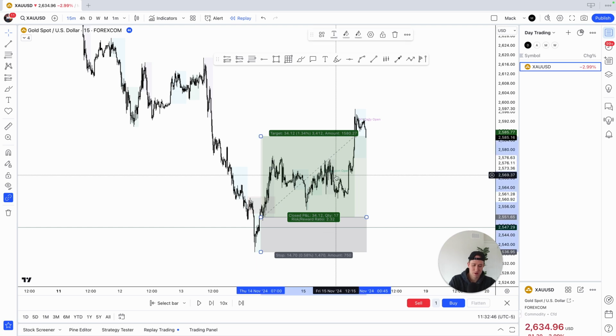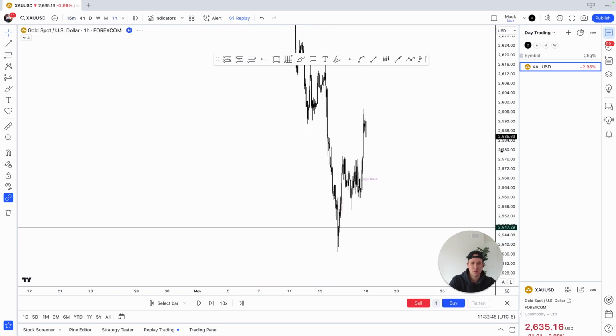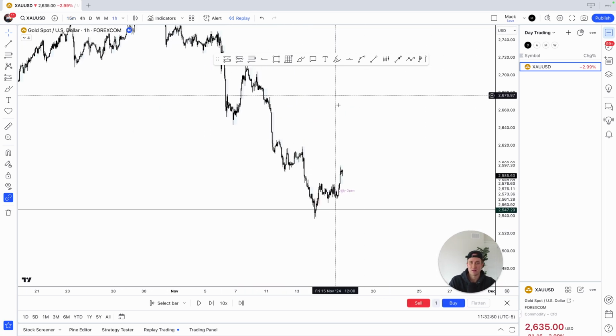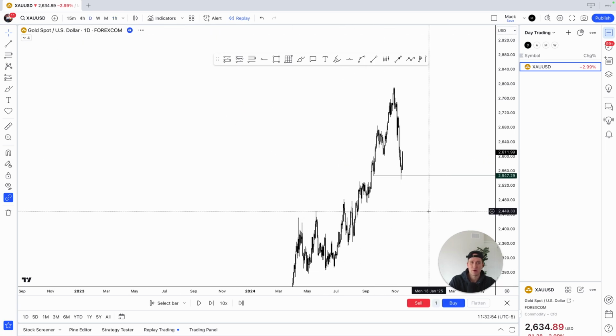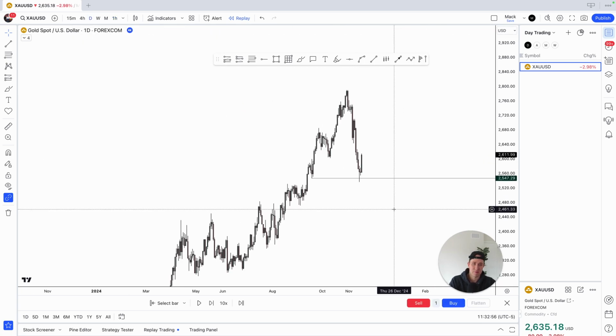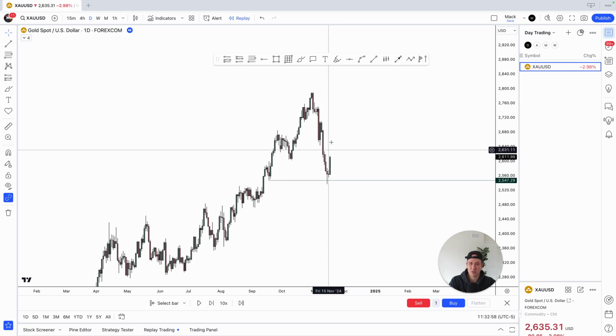So this was the first trade that I ended up catching on gold, and from there, all I'm doing, guys, is looking for long opportunities. I'm not interested in shorts at all because of where we are on the high time frame. This is why the high time frame is king. When we run liquidity, we're going to be searching for the other.